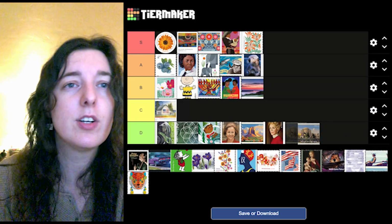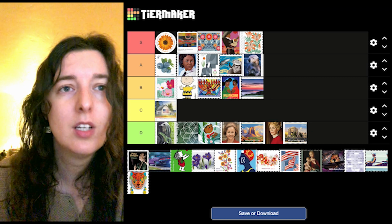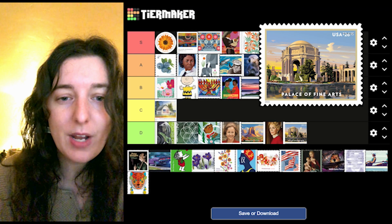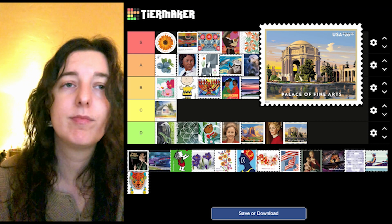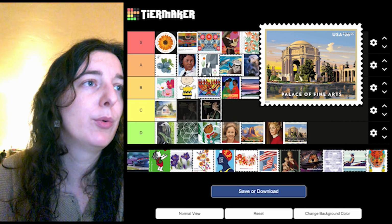The Palace of Fine Arts, this is again one of those priority mail stamps that's more expensive. It's, I think, $26.95. I just don't have a purpose for it. I believe it's for sending larger envelopes. It's D tier. Once again, the art's fine, but it's just not what I would do.